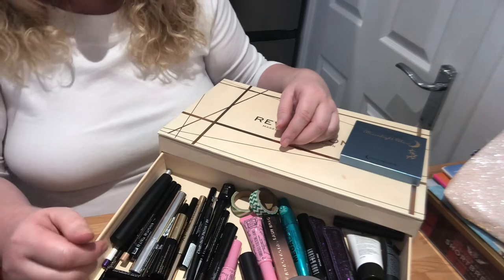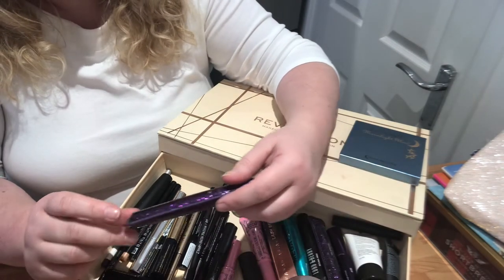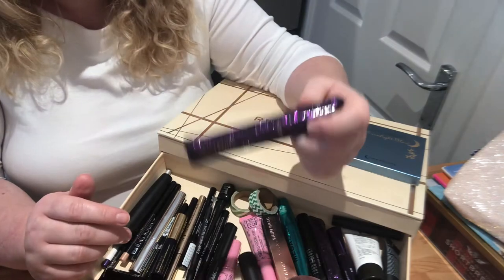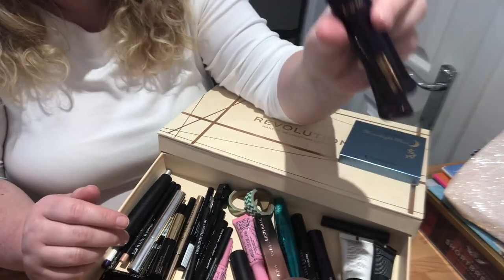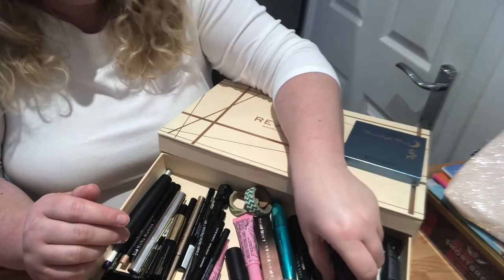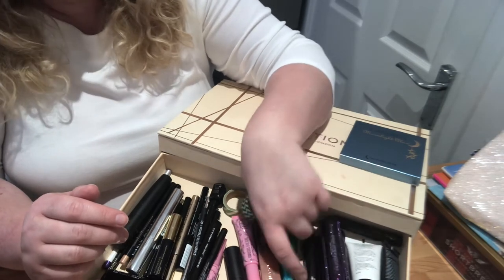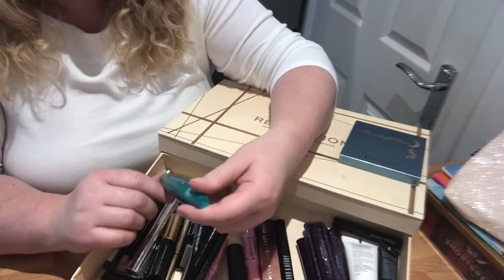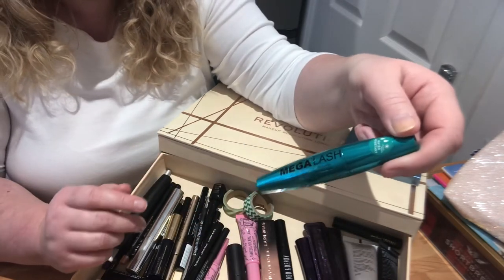So you can see there's a variety, and Tracy sent me one of these Lights Camera Lashes. It is my favourite mascara. And I also have this one, which I forgot all about having, but it'll get used up. I love it. So what am I going to try? First of all, this has been in here for a little while. It's a Technic Mega Lash, and it's water resistant, so I can use that.